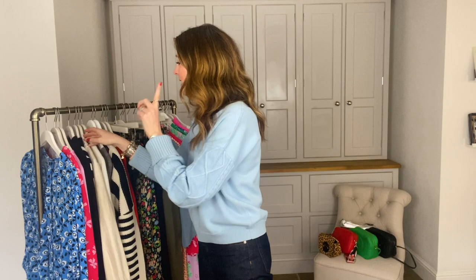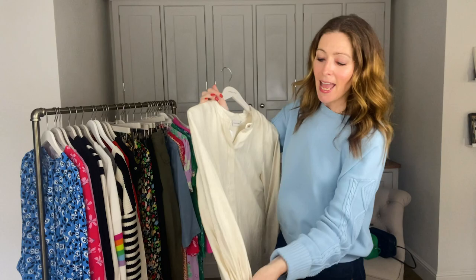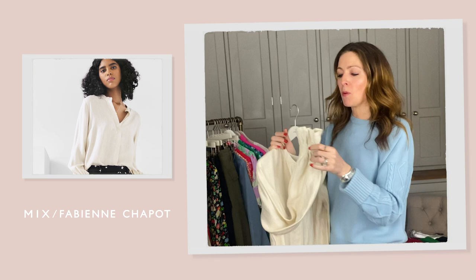But there is one here that I just adore. This one is from Fabienne Chapot, which I love. Always the most incredible details. Look, a little tiny star button. Again, beautiful cuff detail. This is what label mix designers do so incredibly well. It is the extra attention to detail that they have.